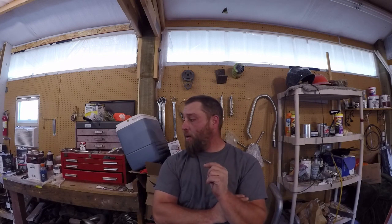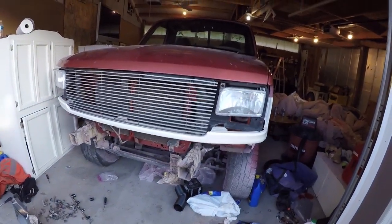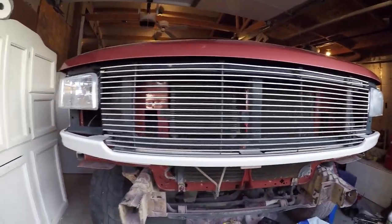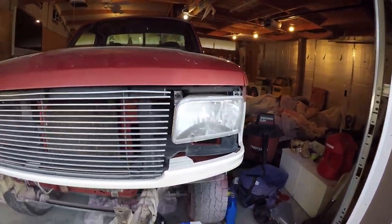As far as this red truck goes, it's gonna get done. I need to get it done here in the next week so that I can take it down and go elk hunting. I've got a little bit finished, not a ton. I started working on this on Saturday. The core support went in. I've got a few minor mismatched bolts and whatnot in there, but I'm not really concerned about it at the moment.